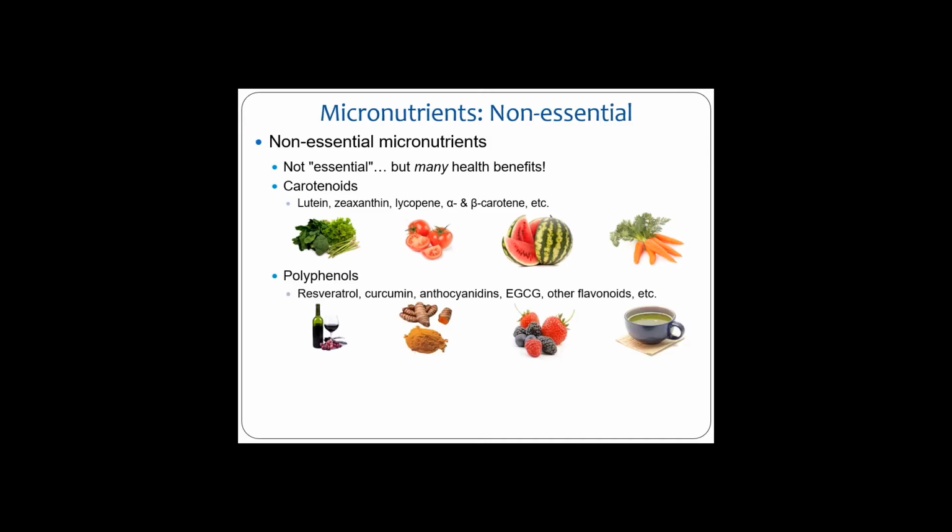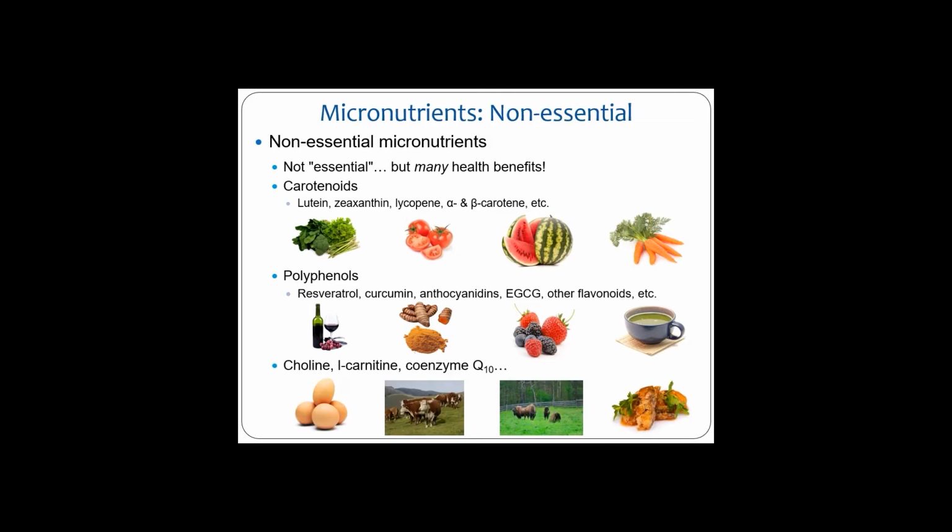Then you get the polyphenols, which feed gut bacteria and have some anti-inflammatory effects through that mechanism. Things like resveratrol in red wine, curcumin in the spice turmeric, anthocyanidins in berries, EGCG in green tea, and a whole bunch of other flavonoids, dark chocolate. A lot of these foods that have health-promoting properties have polyphenols. And these first two rows are all plant sources. There are micronutrients that are better sourced from animal foods, such as choline in egg yolks.